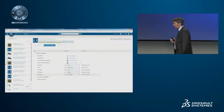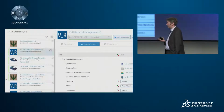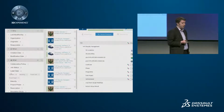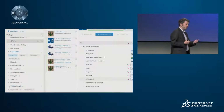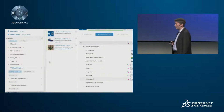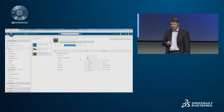Each time we run a simulation process, we'll see on the left-hand side of the screen here all of the times a simulation process has been activated and accessed and run. If I want to filter the results and see only the simulation processes I'm interested in, I can use the 6W tags. And again, linking back to those attributes that I assigned, I can easily find all of the simulation processes that relate to the torsion test case for my body in white, and for the particular vehicle program that I'm working on. So it gives me full traceability of the individual simulation processes that are of interest. And I can access that information.